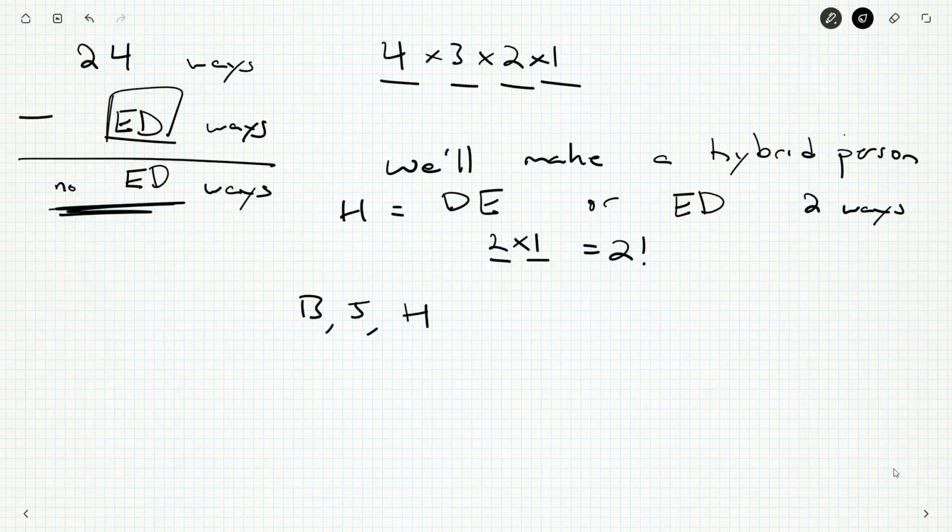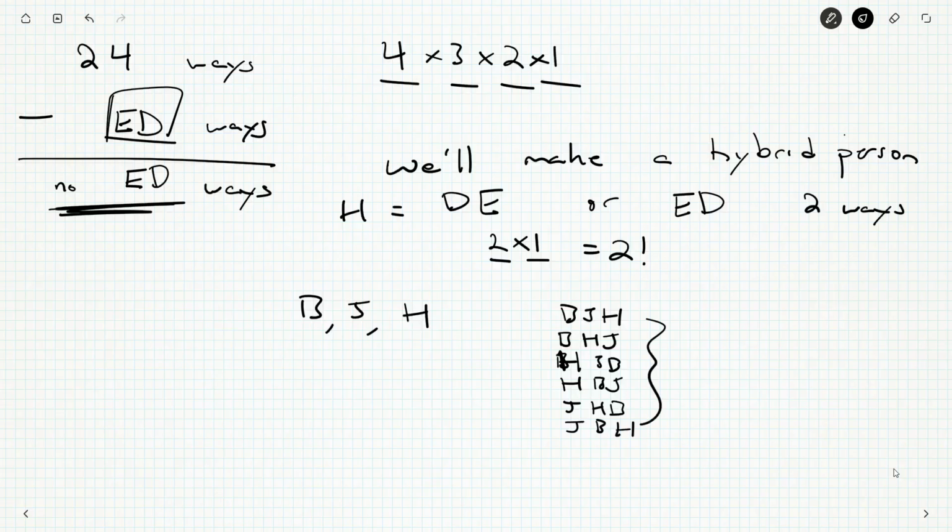Okay? And now the question is, how many ways can I arrange them? Well, I could list them all out: Beverly, Jamal, hybrid; Beverly, hybrid, Jamal; hybrid, Jamal, Beverly; hybrid, Beverly, Jamal; Jamal, hybrid, Beverly; and Jamal, Beverly, hybrid. We can list them all out if we wanted to. Although, maybe if we're a little tired of listing things, we could realize we've got three people, although one is sort of a hybrid person.